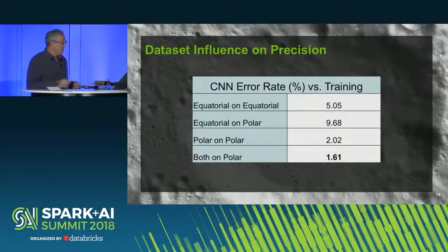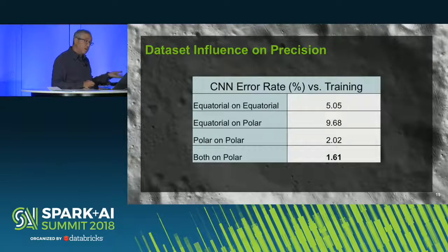to the large tiles. So anyway, an interesting point was that if you use the equatorial data to predict equatorial craters, you were able to get about 95% accuracy. And if you use the equatorial data to predict polar, you get about 90. But then polar on polar, you get 98. And when you use both, you get quite much improved accuracy. So having both sets of data helped, even though the equatorial and polar craters were quite different.